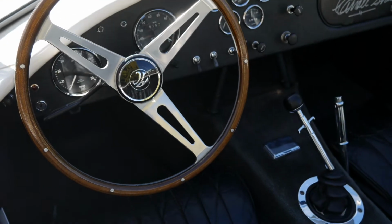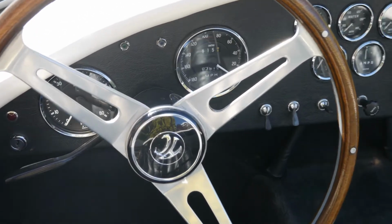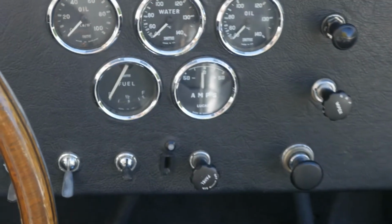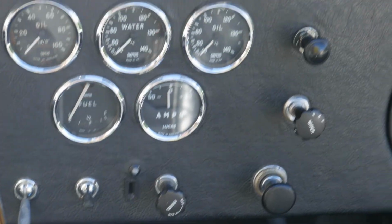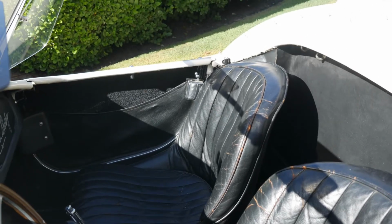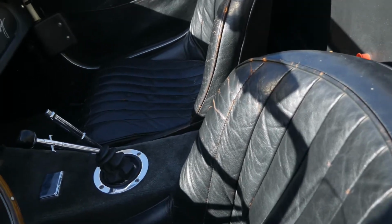So I've been told that the interior on this car is all original. You can see a fair bit of wear on the leather seats, but that's fine. It's nice to see a car that's used.